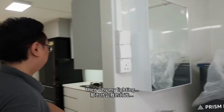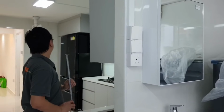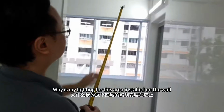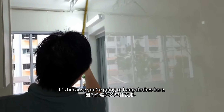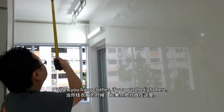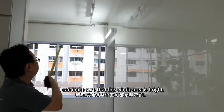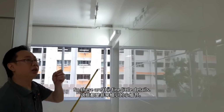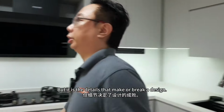Then, why is my lighting for this area installed on the wall instead of on the ceiling? It's because here you're going to hang clothes. When you hang clothes, if you put a light here, the clothes will block the light. But if I put it on the wall, I can make sure that this whole area is bright. These are the fine little details, but it is the details that make or break a design.